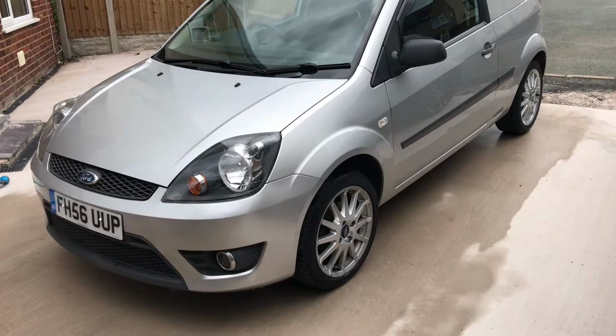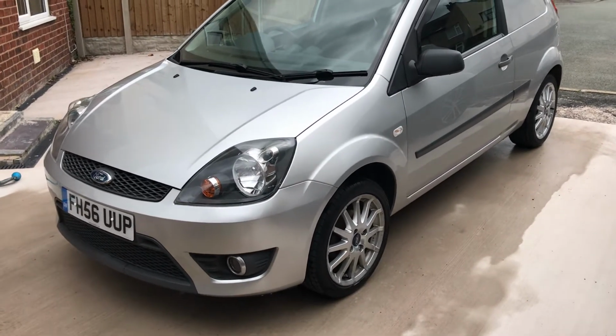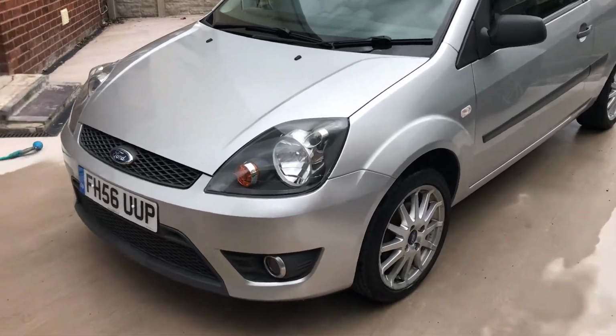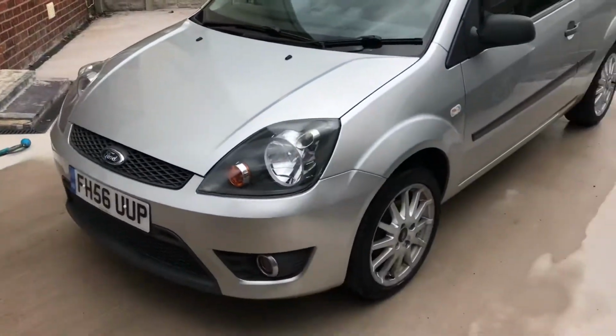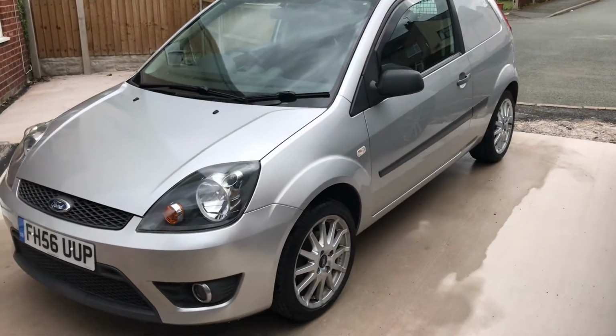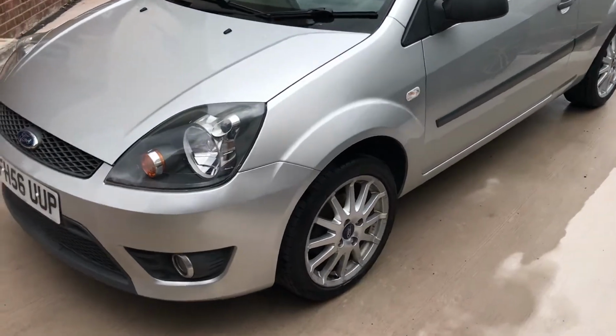I bought this car back in June, July of last year, and the only reason I bought it was to cart my dogs around. That's my daily car, but not very dog friendly. So this was just a nice little run around really. As you can see, it is very clean and tidy.